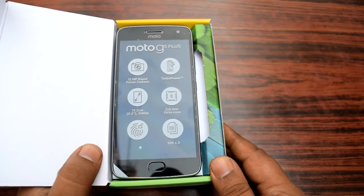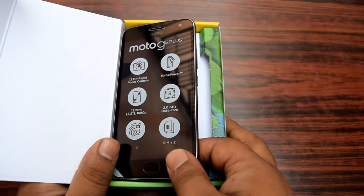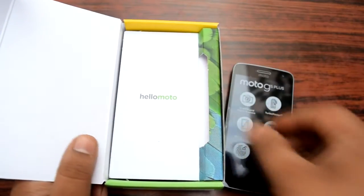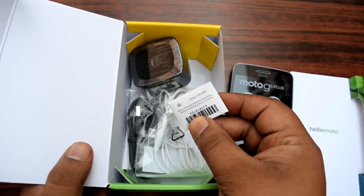Every key specification has been mentioned on the film that has been pasted on the device to protect it from scratches while in transport and all that. You can see that they have mentioned the 12 megapixel camera and everything else. Now, keeping the device on the side, let us remove the other items that are there in this box.